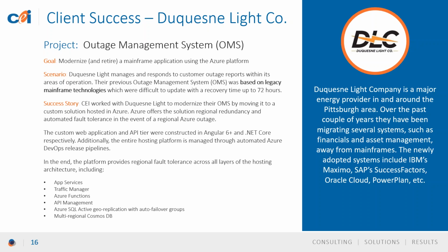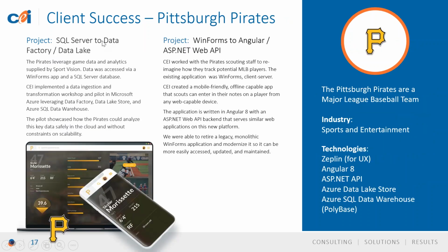Now, the whole idea here was that we needed to make sure that we had at least 4 nines of availability. So at every single tier in that solution, we made sure that we were redundant, so there was no single point of failure. And Mike, I think you had a couple of case studies as well that you wanted to walk through. Yes, fantastic. Thank you, Geoff.